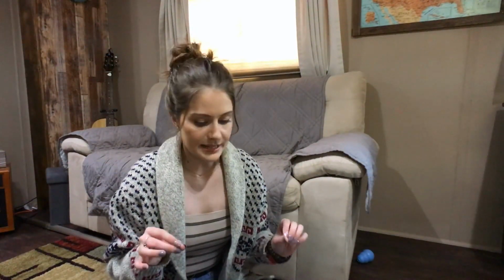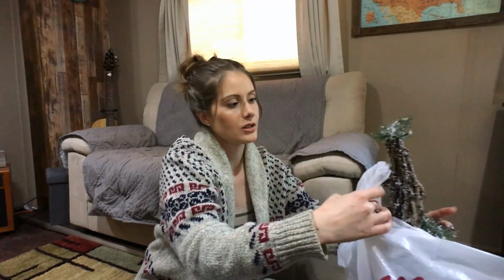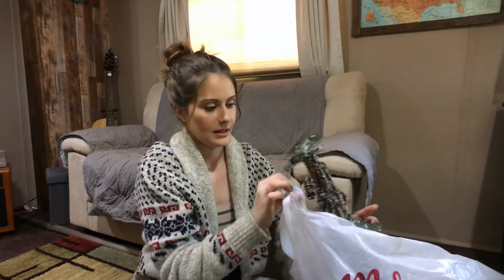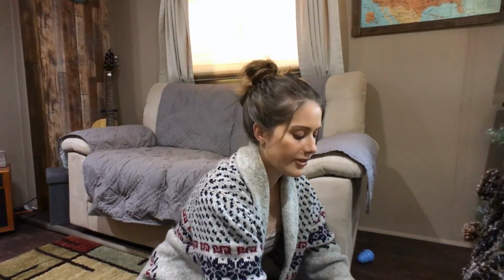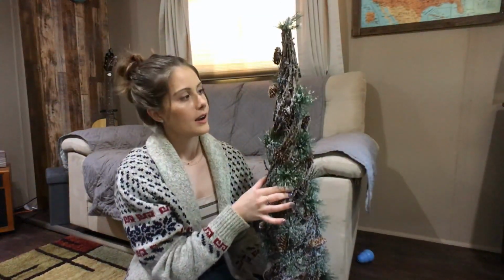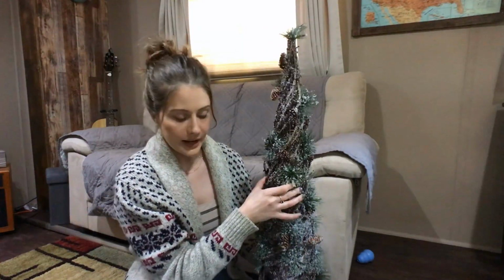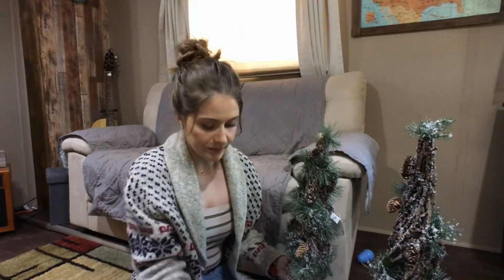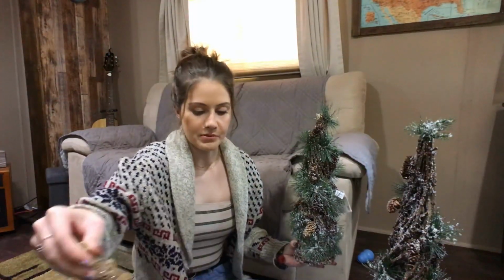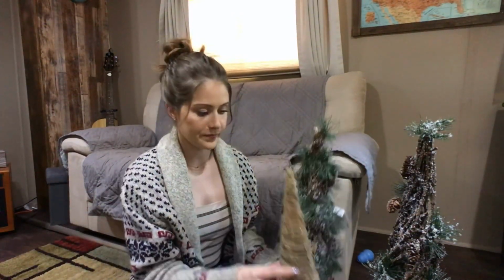Now for the front door display. I wanted to do something with little trees and I wasn't exactly sure how to do that until I got to the store, but they had these little rustic trees that are super, super cute, covered in fake frost. How adorable is that? Okay, so I have this one, which is basically just the mini-me to the other one. And then to break it up, because good things come in threes, you have to have three, and to break up the monotony, I got this one.